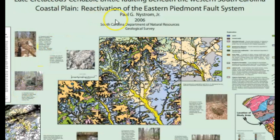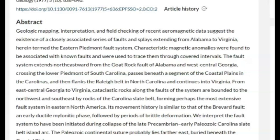It says here, reactivation of the Eastern Piedmont Fault System. This poster was published in 2006. Another paper published in 1977 talks about the geological anomalies that were known to be associated with the faults.